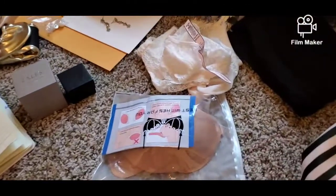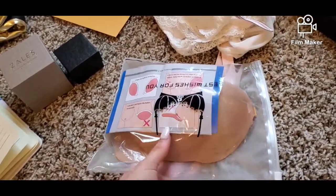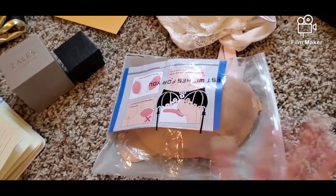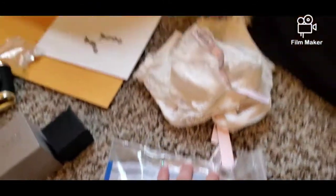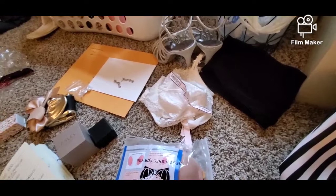All right, so we're going to start over here. So the first thing I have is my pasties I'm going to wear with my wedding dress underneath, so my nipples won't be out and my boobies look really good. So yeah, that's that. And then right here are my wedding underwear. I did not realize that my camera was zoomed in again.